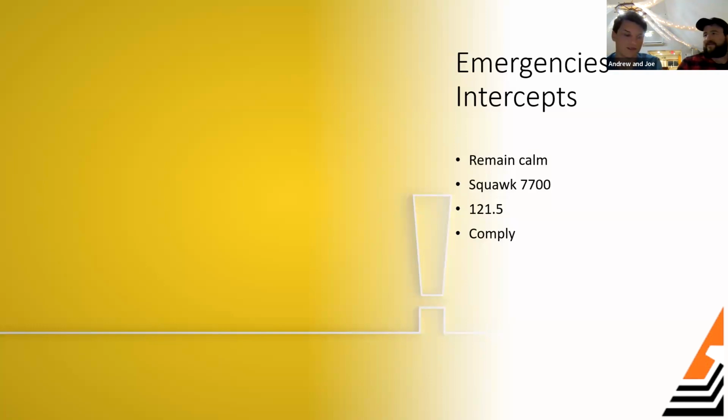Yeah. And the same thing goes for just a regular TFR. Anytime you see F-16s next to you, 121.5 is your go-to. And do what they tell you. Comply. Never try to say "I can't" unless it's a big safety of flight issue, but you have to talk about that at that point, right? Just make sure you're doing what they say. When in doubt, talk it out. Yep, exactly. Don't be afraid to talk.